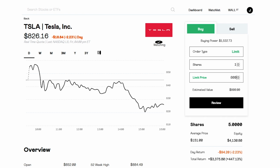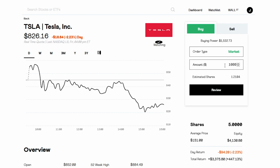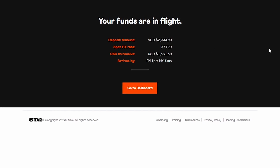If you choose market, then type in the amount of money you're willing to invest, and Stake will automatically convert this to how many shares you can buy at the current market price. This will give you a fractional share if you don't have enough for a whole integer share. Now I've fast forwarded a day, so since I moved that $2,000 in from earlier, I'm going to try and buy a stock.